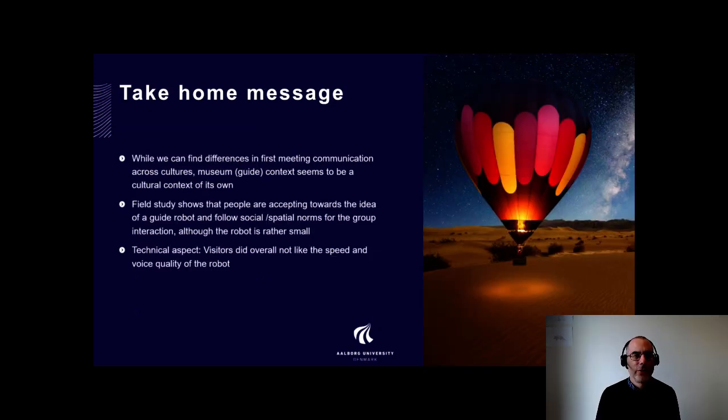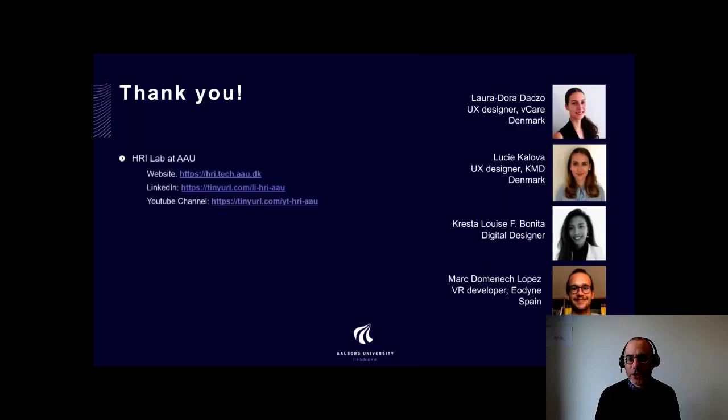As a take-home message, I would like to say that while we can find differences in first meeting communication across cultures, the museum guiding context seems to be a cultural context of its own. The field study shows that people are accepting of the idea of a guide robot and follow social, and in this case especially spatial, norms for the group interaction, although the robot is actually rather small. It might be necessary for the robot to actively participate in building the spatial layout for the presentation. And then again, regarding technical aspects, the visitors overall did not like the speed and the voice quality of the robot, so this is something we might work on in designing the system and changing these aspects of the robot.